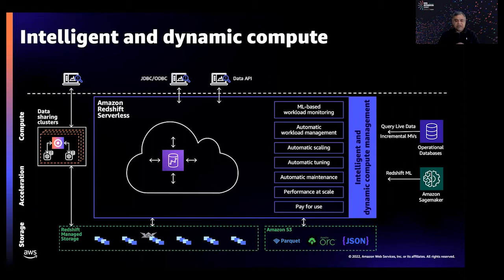A couple of capabilities that I'll highlight here is, one thing that comes with Redshift serverless out of the box is automatic workload management, where the serverless data warehouse monitors your queries, identifies the queries as small, medium, large, and allocates the right amount of resources to process those queries efficiently. Automatic scaling is also built into serverless. So the data warehouse automatically scales up or down depending upon the query patterns, the workloads, the concurrency that is required of the data warehouse to help you meet even the most strict performance SLAs.